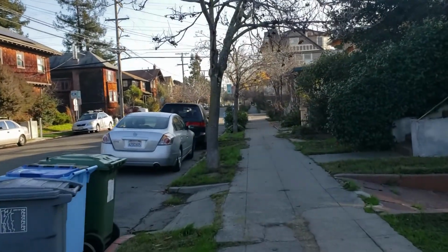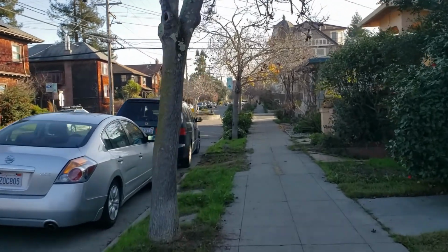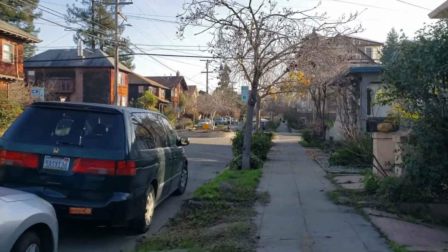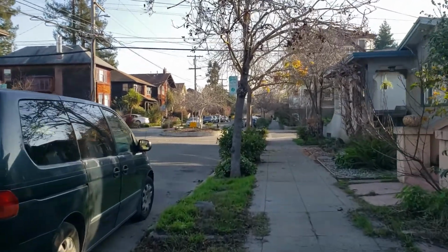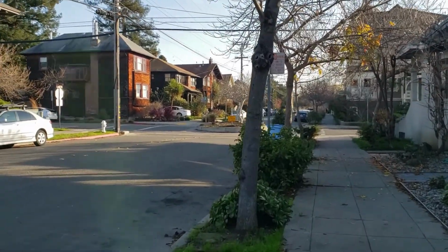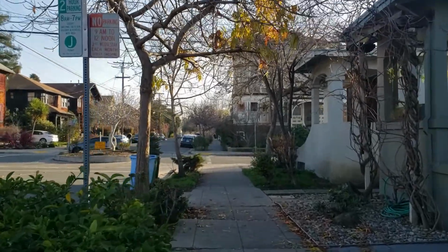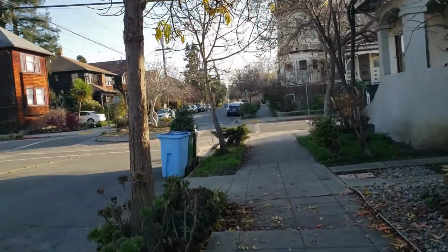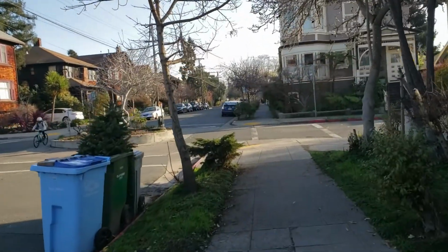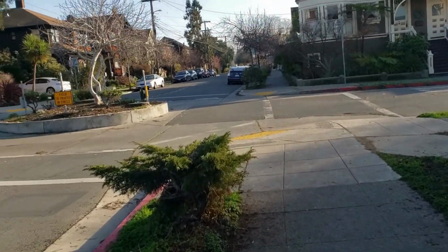Here we're kind of coming around the block again, so I'm showing you the other side of a street that we were actually on before. But not that you would know that. Looks like I'm gonna crash into trees or something, but I'm just taking you. You might recognize that house up there from earlier.